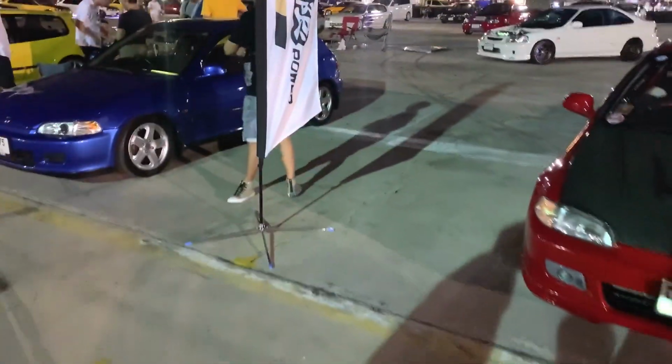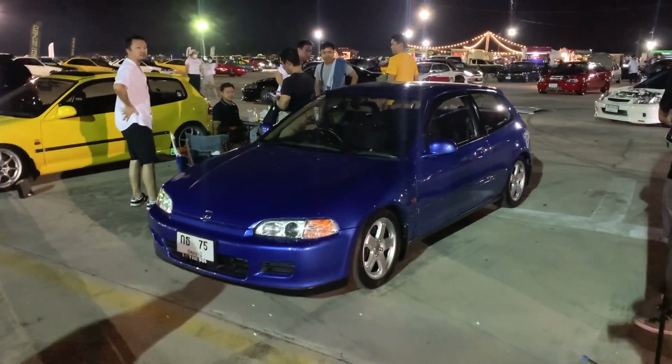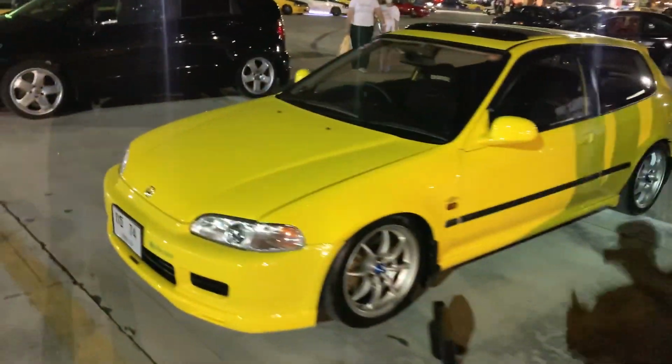Okay. Here got one more. Oh, this one pun cantik guys. Blue colour, Mugen rims. I love it, I love it, I love it. I love 90s. Me too man, me too. This one so nice, Mugen style.